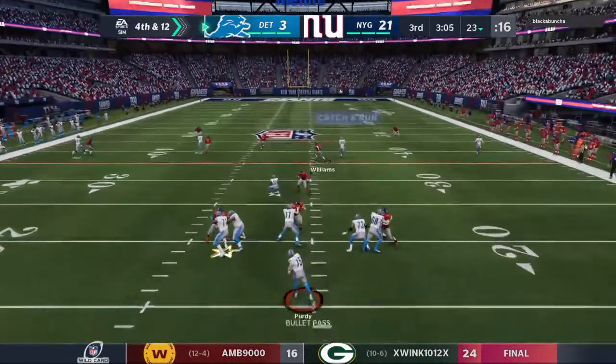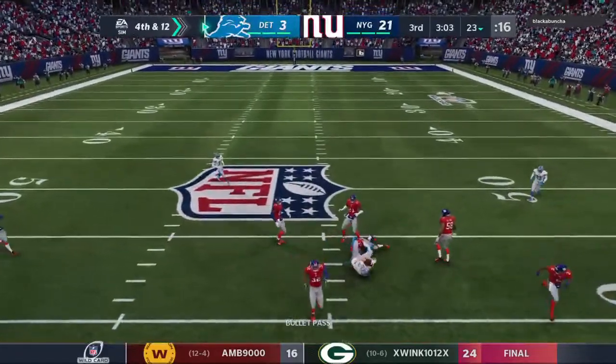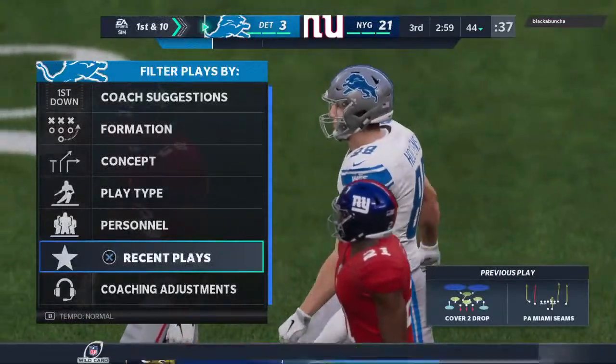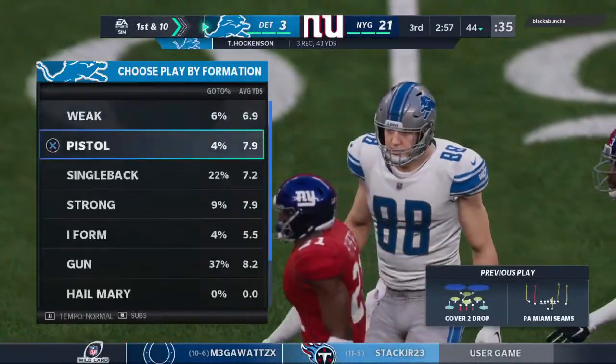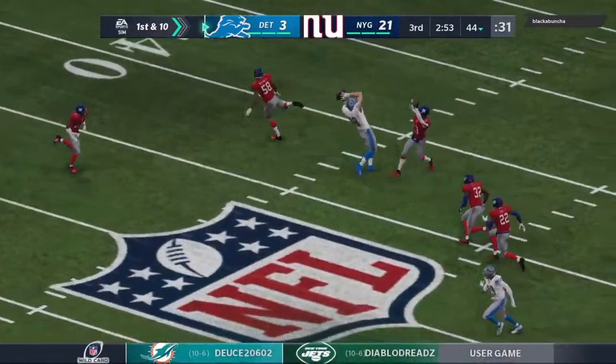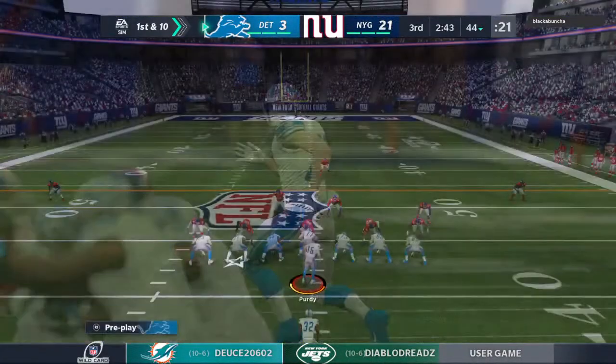They're going to try and throw. Open man, he's got him, the tight end Hockenson. And he'll get this one way up just shy of the 45-yard line. 21 yards there. A big play on 4th down. And the Lions 1st down.